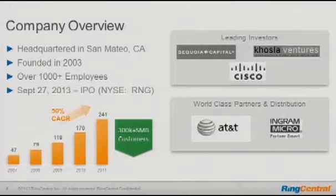RingCentral, we're based in Silicon Valley, and our sole purpose in life is really to take this on-premise PBX hardware, move that into our data center, and deliver enterprise-class communications to the small and medium-sized business. And what we're doing is we're delivering that communication in the cloud so that we can untether business owners and their employees from their brick-and-mortar locations or their desktops, right? And leverage that smartphone as that business voice terminal.